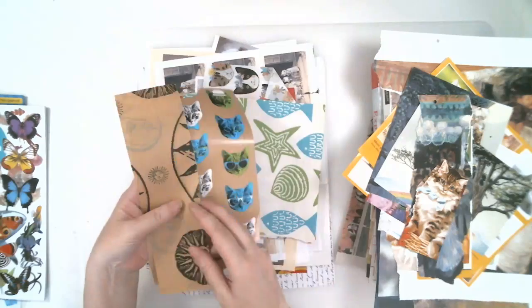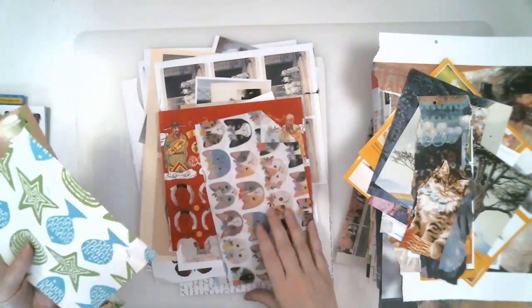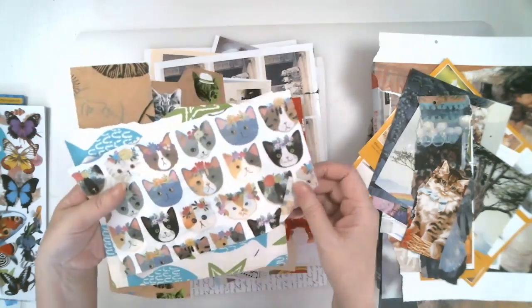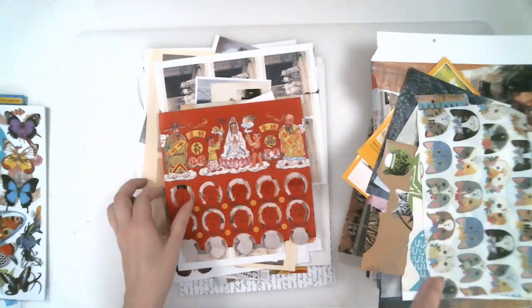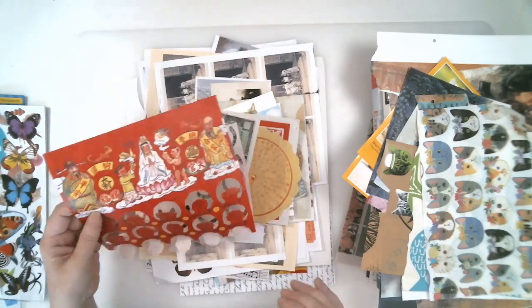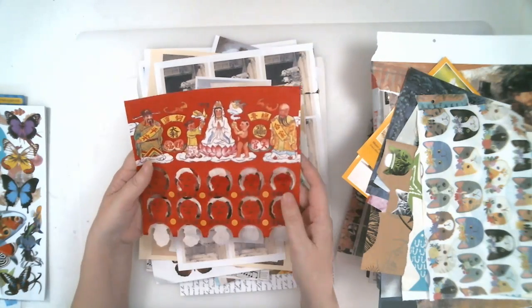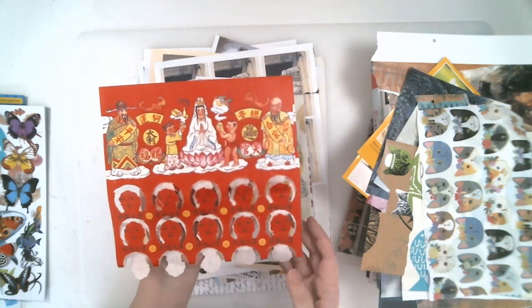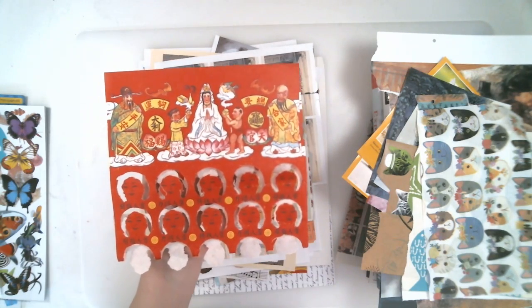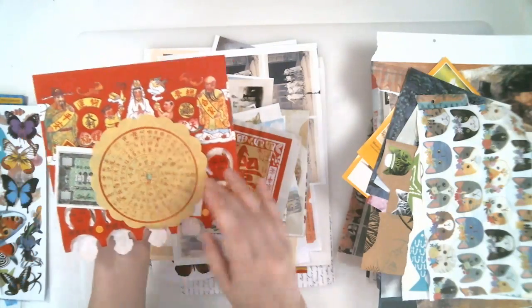Wrapping paper. You find any kind of wrapping paper with images, those are fabulous. Tissue papers, sometimes you can find tissue paper with great images as well. Joss paper. I've talked about Joss papers before. They are an Asian culture thing. They burn these Joss papers for their past loved ones. And they have great images and things on them.